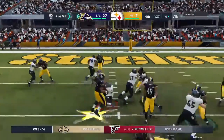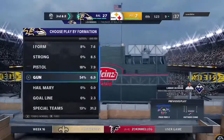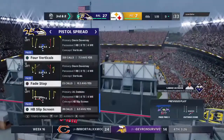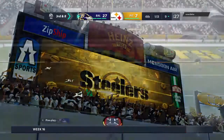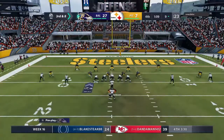Dobbins running out of the gun. And a short pickup there down to about the 9. Only a yard on the pickup there, and it'll bring up a 3rd down. Vision is so important for the man in the middle because his ability to look through all the clutter that's happening in front of him, diagnose a play, and then go make it and finish it, that's when the great ones know that they have the goods.